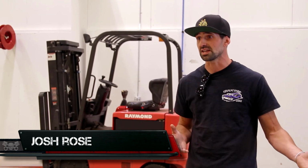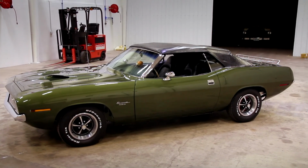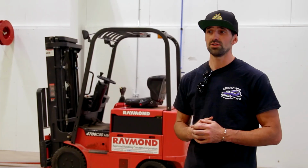The thing looks amazing. It's pretty much a one-of-one car. It's a big block and it only has a 2-barrel carburetor. And on top of that, it's an air conditioning car, being a convertible. You didn't see a lot of that.